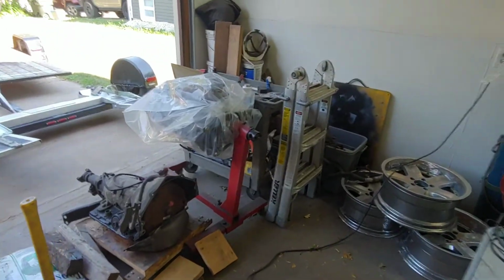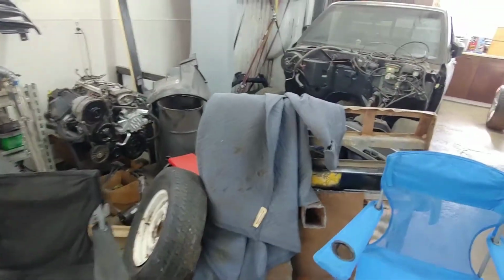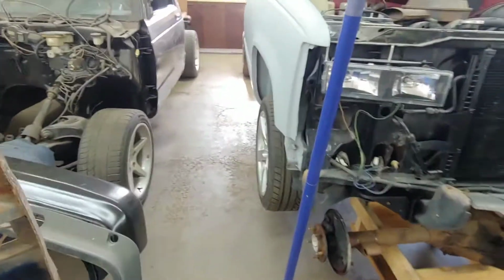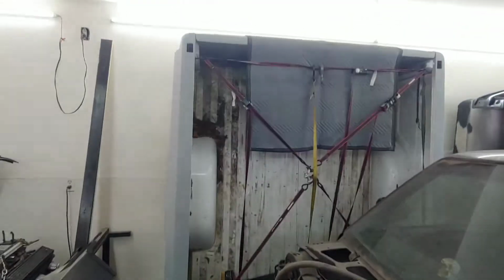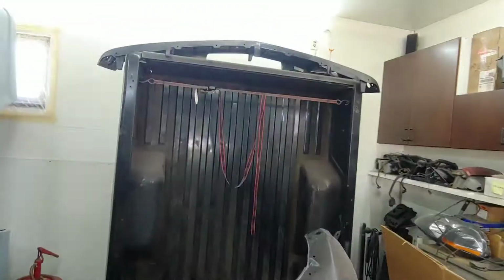Anyway, but yeah, I mean, got my Sinister's LT1 that I don't want to talk about. I haven't touched that in a long time. I still got the cam kit and the heads to put on it. But yeah, I mean, there's the box. That was not fun to take off by myself. But yeah, there's Sinister's box.